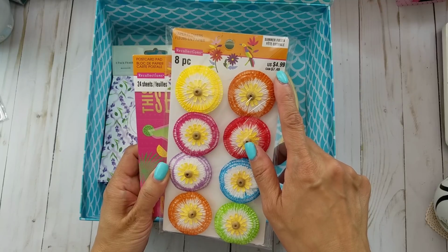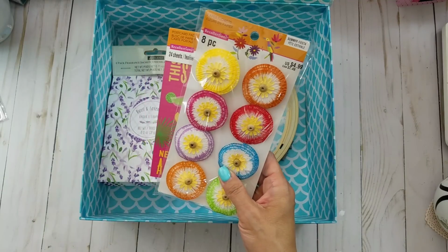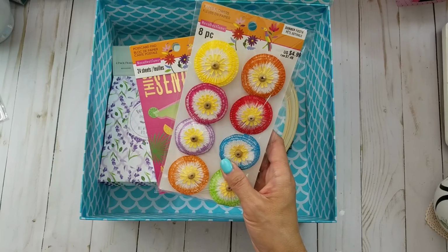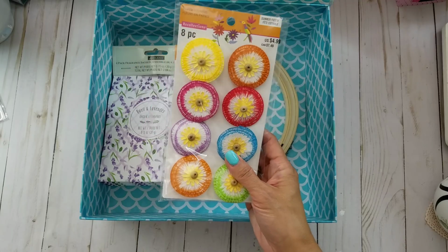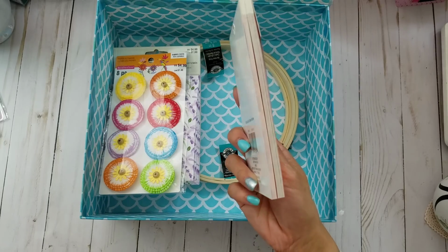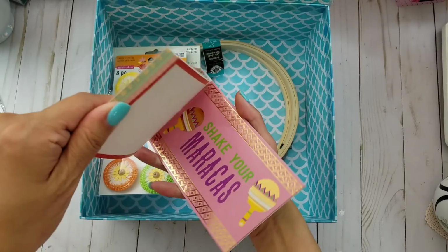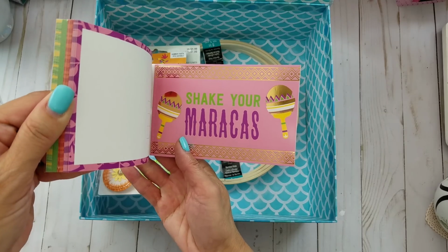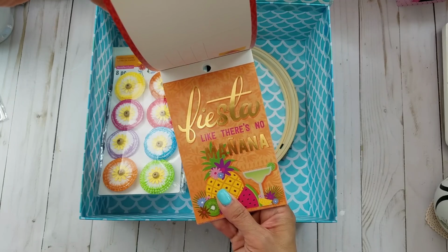These were 50% off, so I did get it for $2.50. No, I'm sorry, I got this for $2.24 because it was 25% off as well. And then these, I love these, you guys. These postcard pads. I got the backyard table ones, and I love these, so I had to pick them up since they were on sale. Shake your maracas. I think it's so cute. Fiesta like there's no mañana.